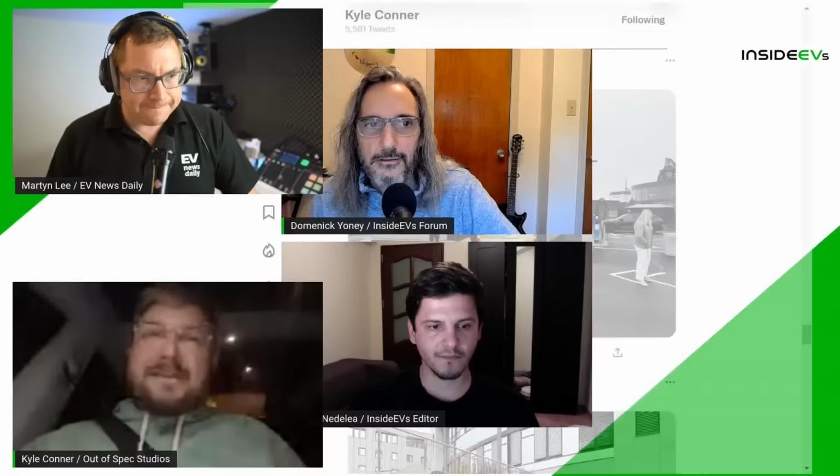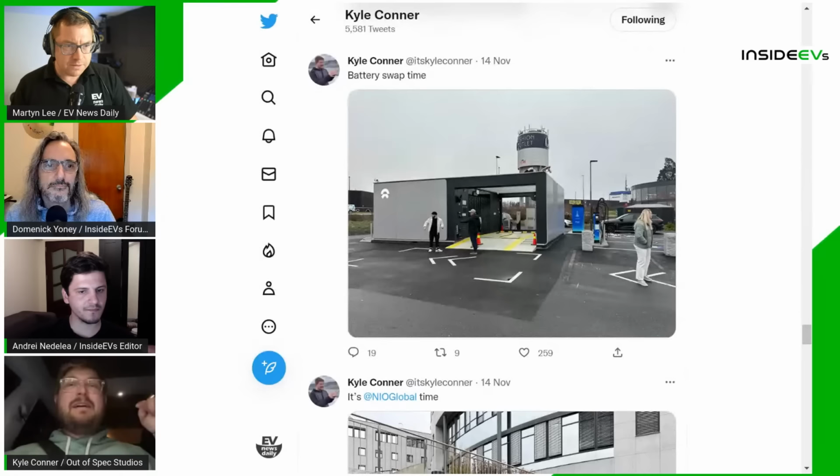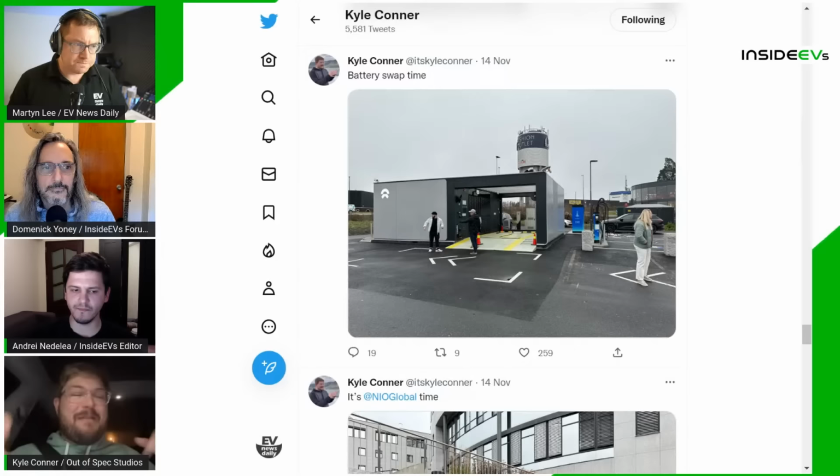So we borrowed the ET7 and I think I'm going to try and borrow another one before I leave. The problem really was that the car was a media car. It wasn't actually hooked up to their battery swap program, even though we borrowed it under the premise of the battery swap.